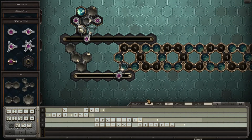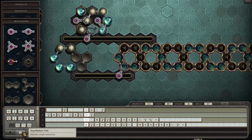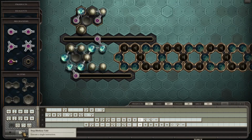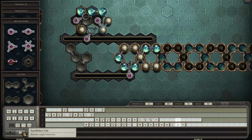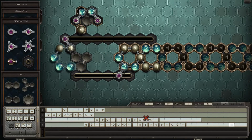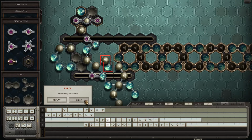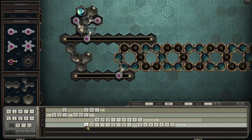Alright, it's finally gonna happen. Here's what I'm gonna do. I have a plan. The plan involves this. And this. Let's see it. Sacrificing every notion of area optimization here. So check it out. Hey, you still collided. Okay, well that's fine.